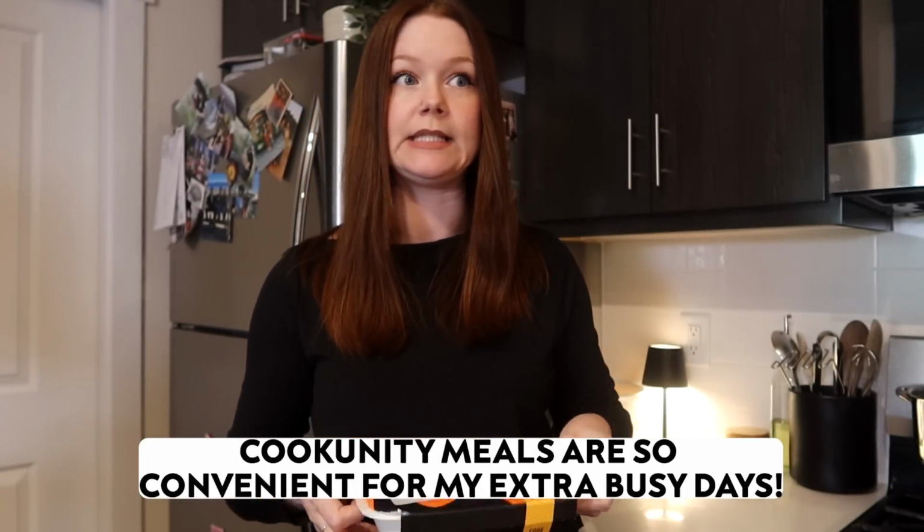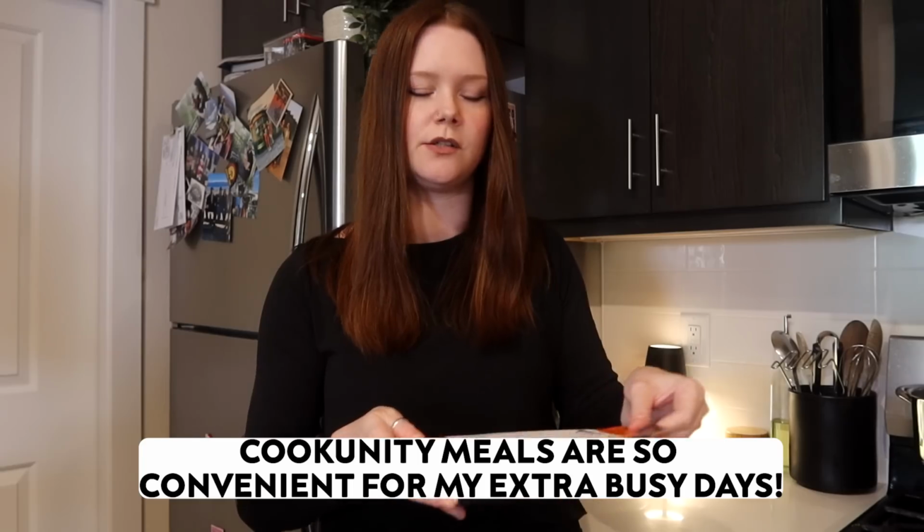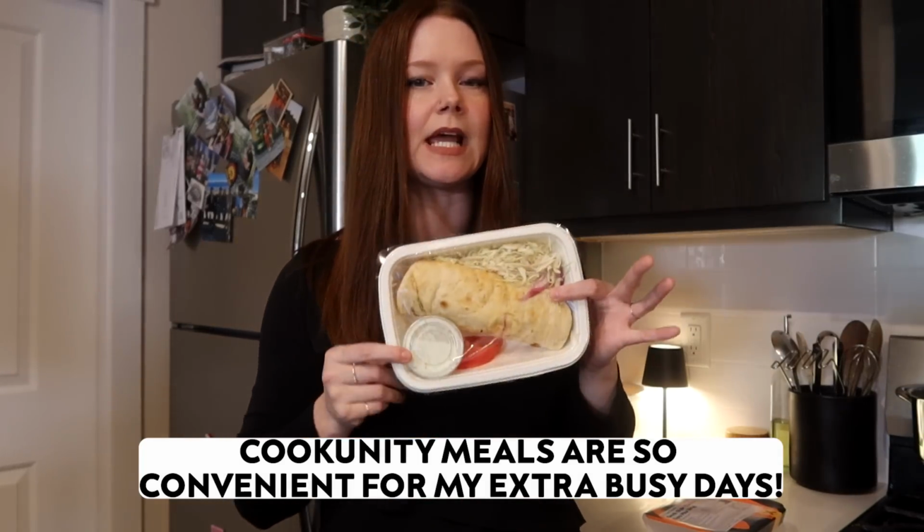Having prepared meals like this that I can just heat and eat is so helpful, especially because right now I'm going to be entering my busy season, all while still raising a toddler, of course. So convenience in my day-to-day is key.